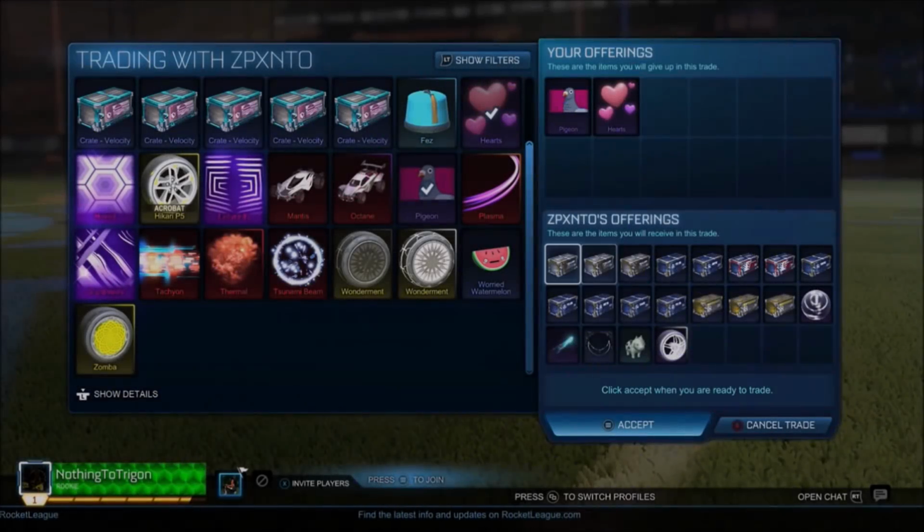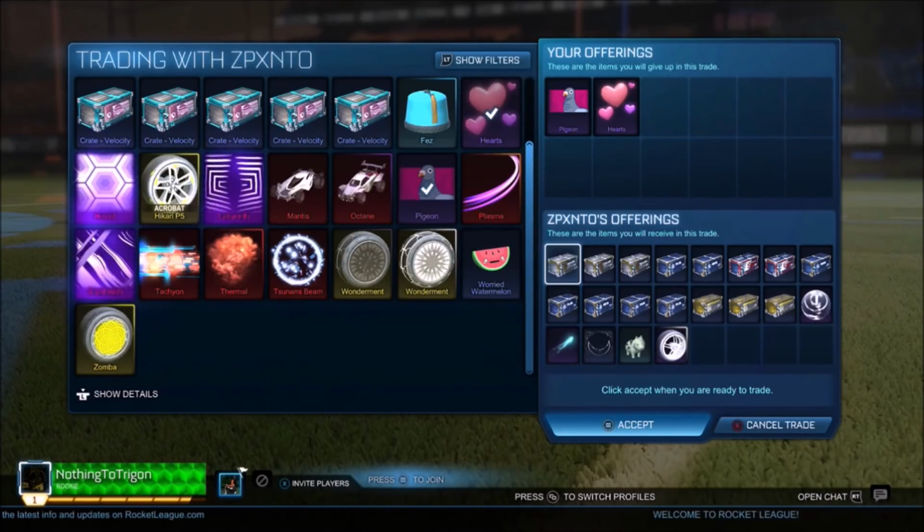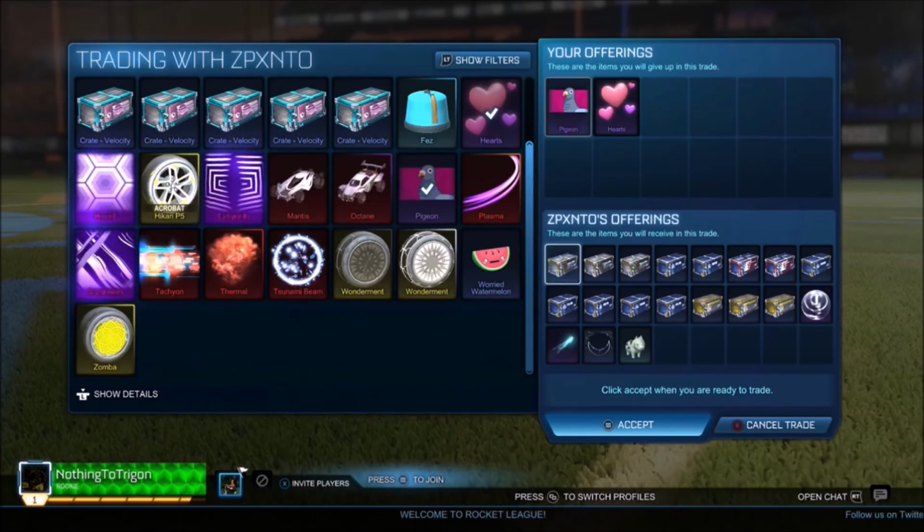So the first trade of today we have got is someone that wanted to buy my two very rares that I actually put up on the Looking For Group. And that's what I could suggest as well. Step one of how you can get yourself these good items is just use the Looking For Group, because that can give you a huge variety of people.